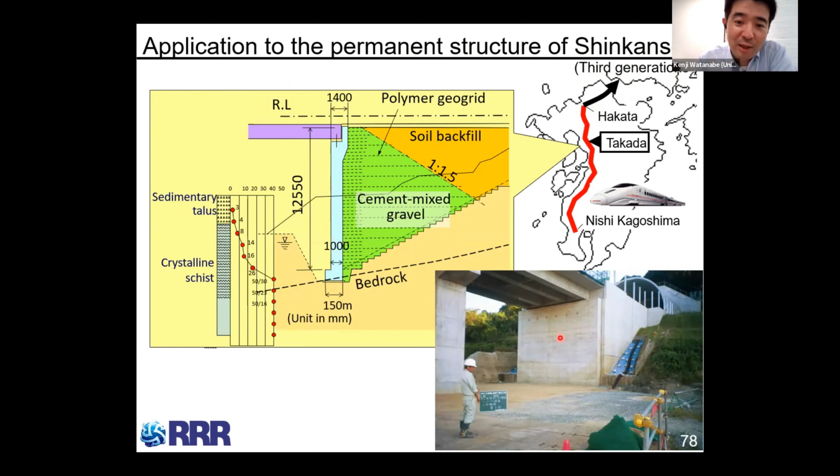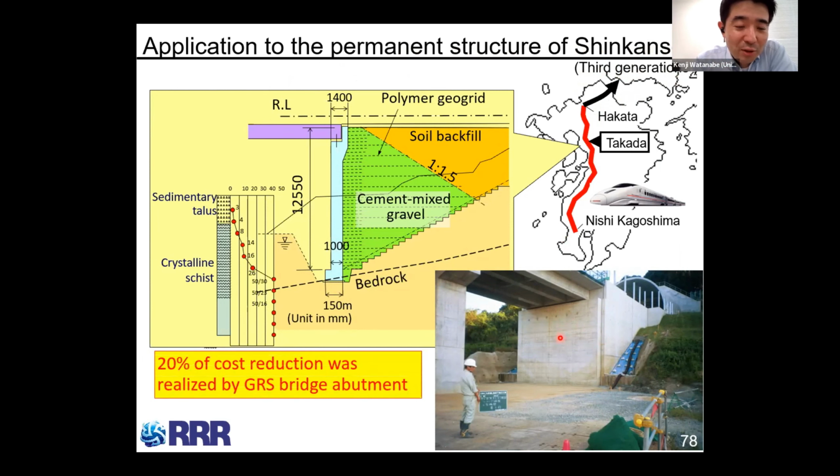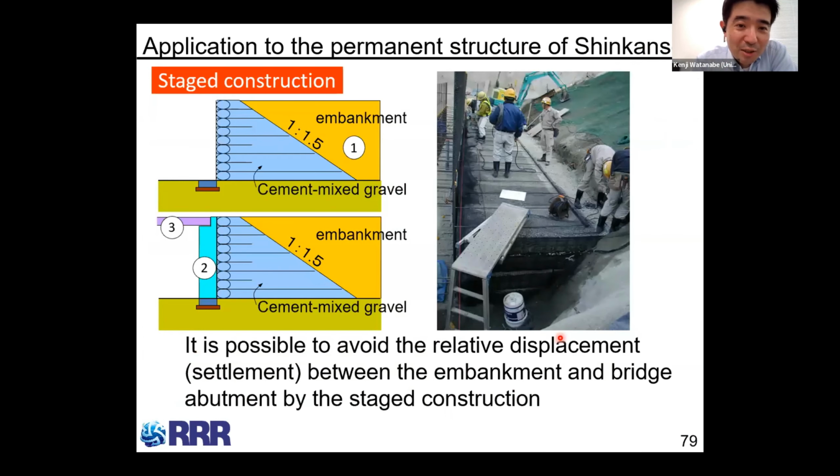And this picture was taken after the construction, and a 20% cost reduction was realized by applying the GRS bridge abutment. And this shows the stage construction. Of course, stage construction was also applied to this method. First, we construct the cement-mixed backfill reinforced by the geosynthetic, and after that, construct the facing, and finally put the girder on it. By this method, it is possible to avoid the relative displacement between the embankment and the bridge abutment.